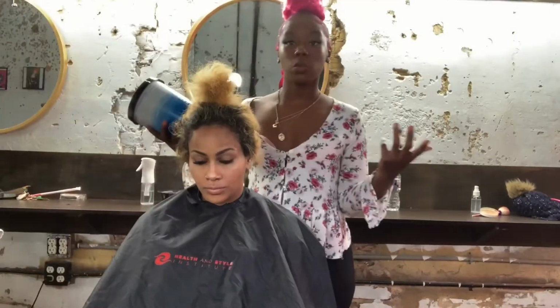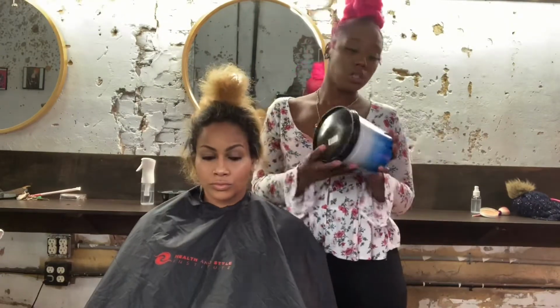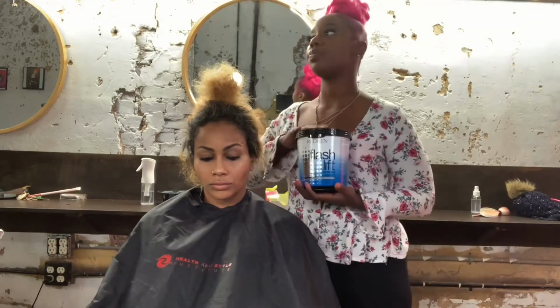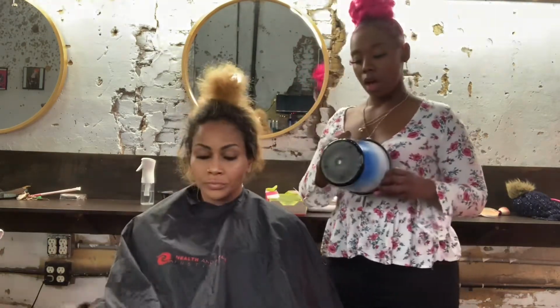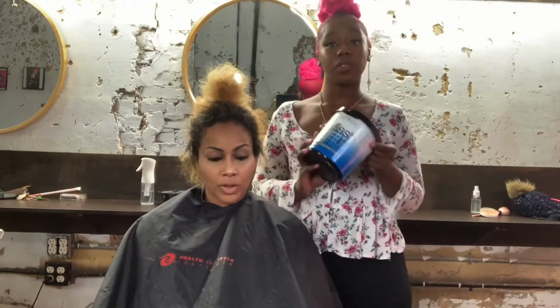A lot of people want to know what I use to color and lighten my clients' hair. I always use Flash Lift. I've been using Flash Lift since I got out of hair school, about 7 years ago. I'm also a graduate of Aveda. So I use Flash Lift, and I love Flash Lift.